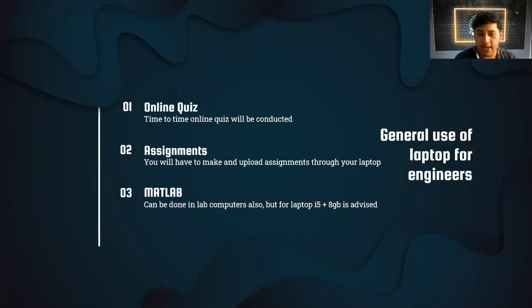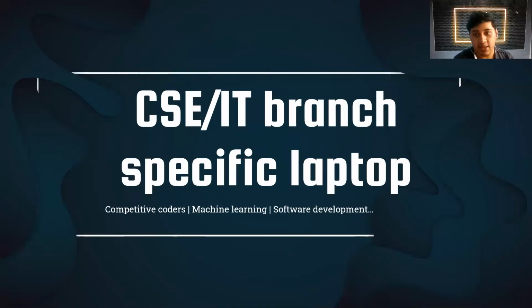Your assignments, at least talking about VIT, you will be making your assignments and uploading them through your laptop. Again, about VIT, there's a software called MATLAB, which everybody learns in the first semester. You can do MATLAB on lab computers as well. However, it's good to have it on your laptop so that you can practice and complete your assignments on your laptop only. For that, it is recommended to go for at least Intel i5 or Ryzen 5 with 8 GB of RAM.